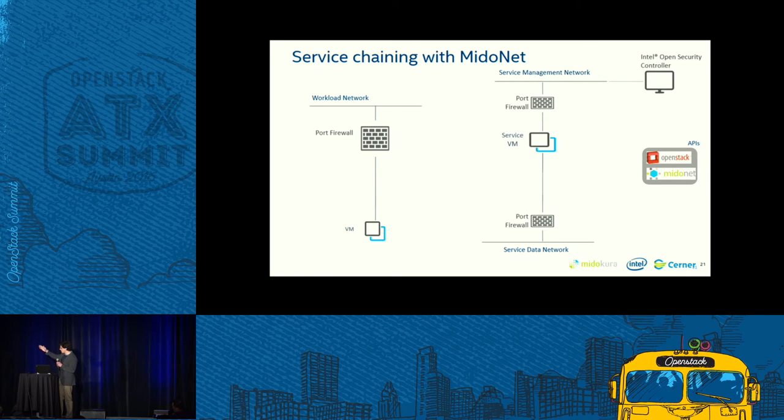Just want to point out that the service VM has two networks. On the top, you see a management network. That management network is used for communication from the service VM to the security controller. And a few things are happening here. The service VM can report on traffic, but will also take configuration. And that's what the management network is for. On the bottom, you have a service data network and a port firewall that are just set up automatically by OpenStack. In practice, neither of those is used because we are only using the service data network to get a port, which you can't get without a network in Neutron.